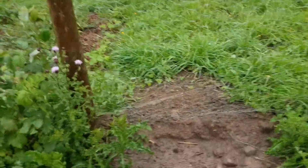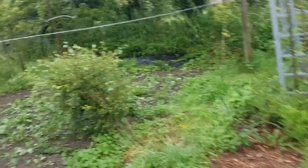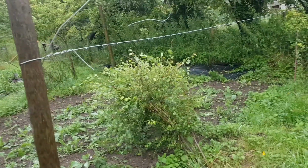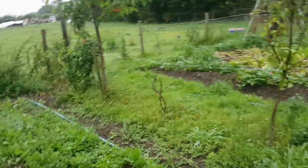This looks to me like the geese have been trying to dig because they want the grass on the other side. The idea was, eventually, to not have veg in here, and then this area will be for the ducks and the geese to come out and browse, in theory. That's been taking a bit of a battering with these winds, hasn't it? This all needs shoring up a bit. Maybe I'll get on with that this week, but the carrots are coming on.